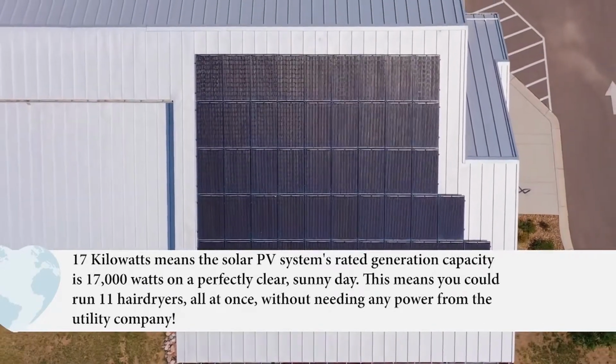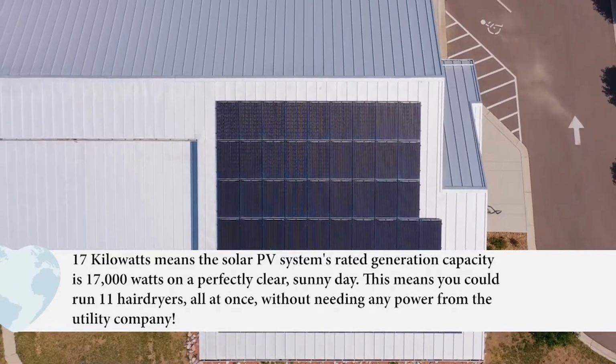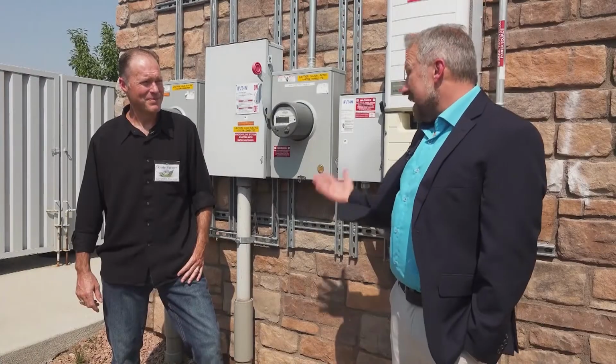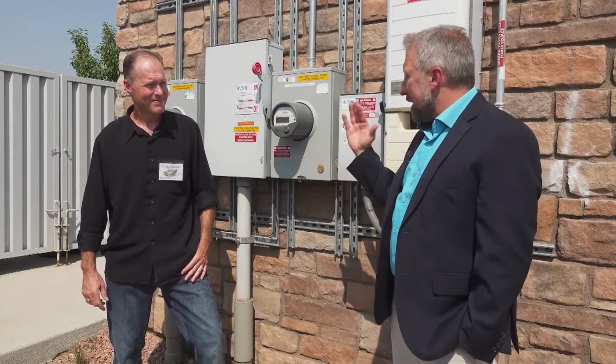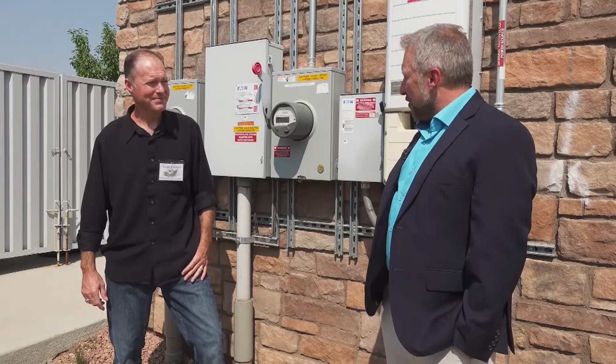For a typical home, this is about double, at least, a typical home size to what we'd see. But they need it, obviously, with the loads that they have in the building as far as additional lighting and things like that. So, computers. Very, very cool.